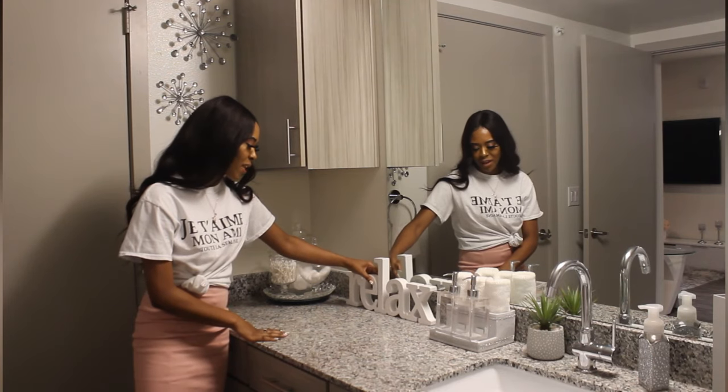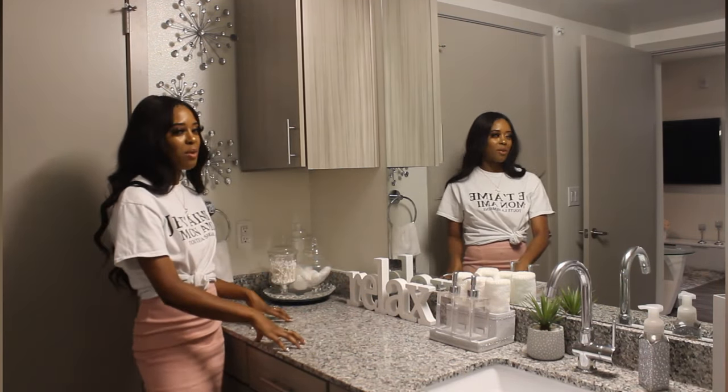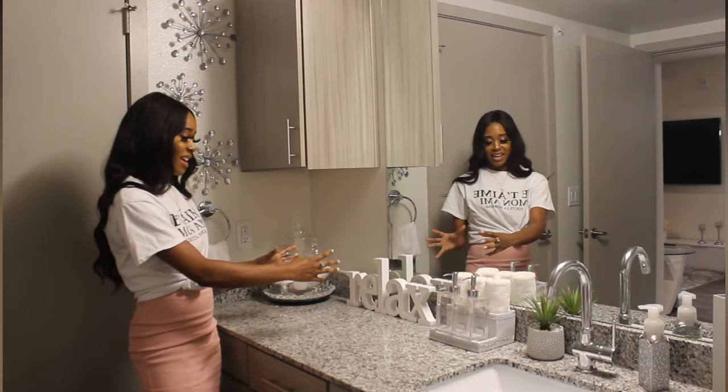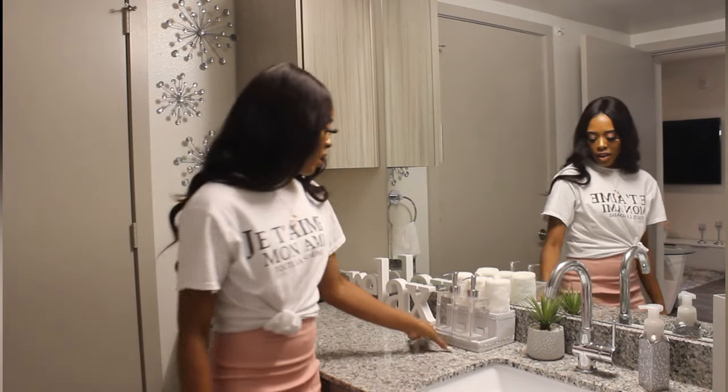Once I started, I fell in love with it. I really wanted a sign to go here too in this space, but I could just never find one that was like perfect. And this is literally perfect. So I had to get that.